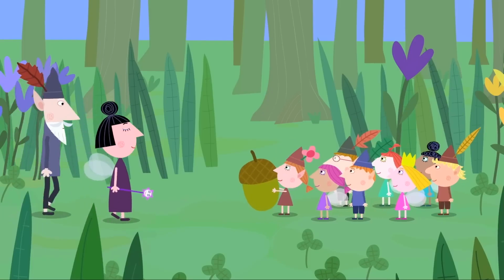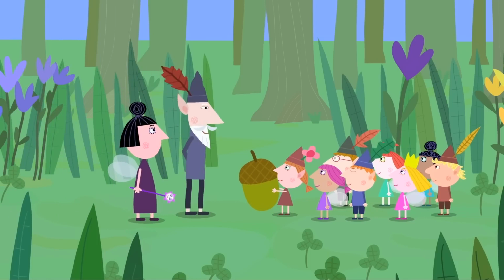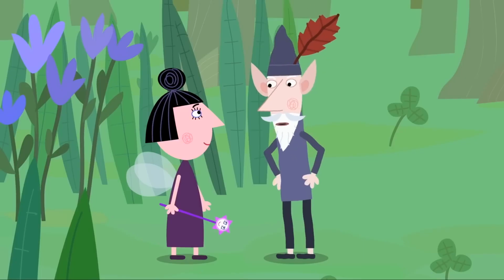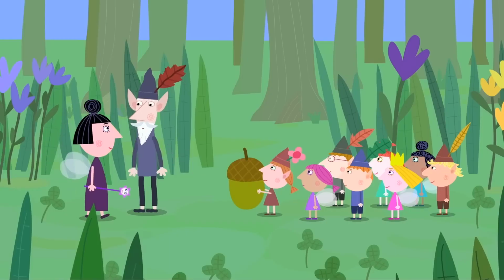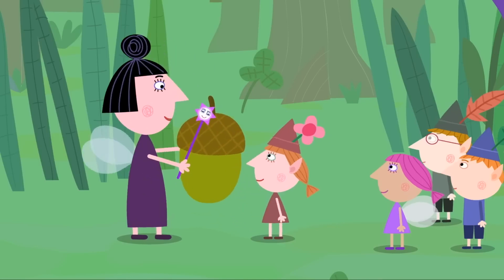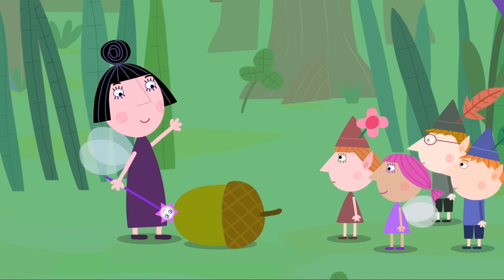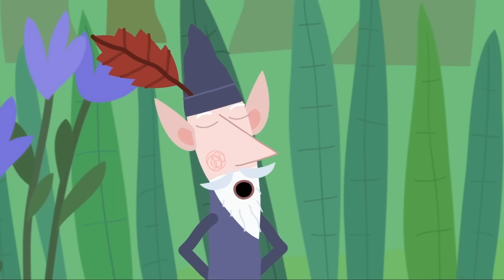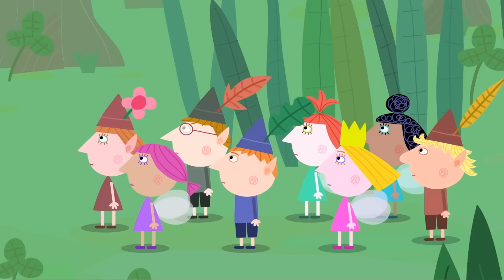Look, an acorn. Now, what does an acorn grow into? Is the answer an oak tree? I was asking the children. Yes, yes, but an oak tree is the right answer. What the wise old elf is trying to say is that this little acorn will grow into a huge oak tree. Cool! Can we see it grow now? Oh, it will take years and years to grow into a tree.